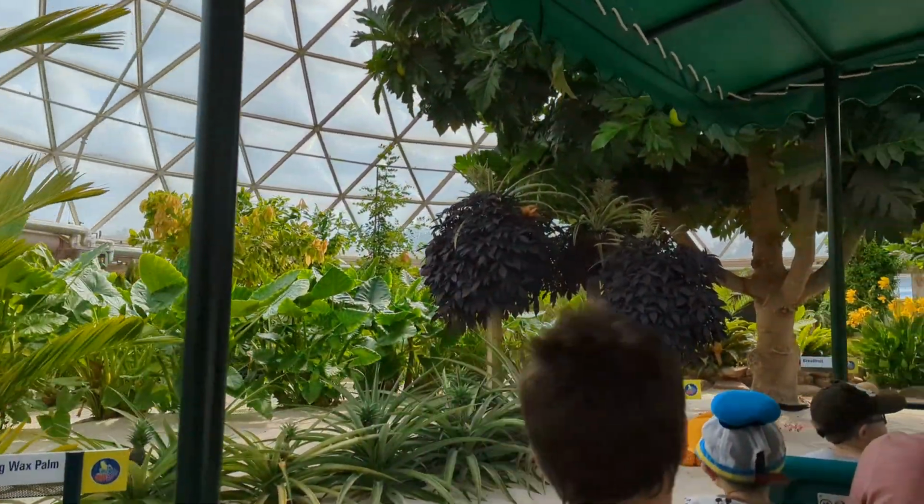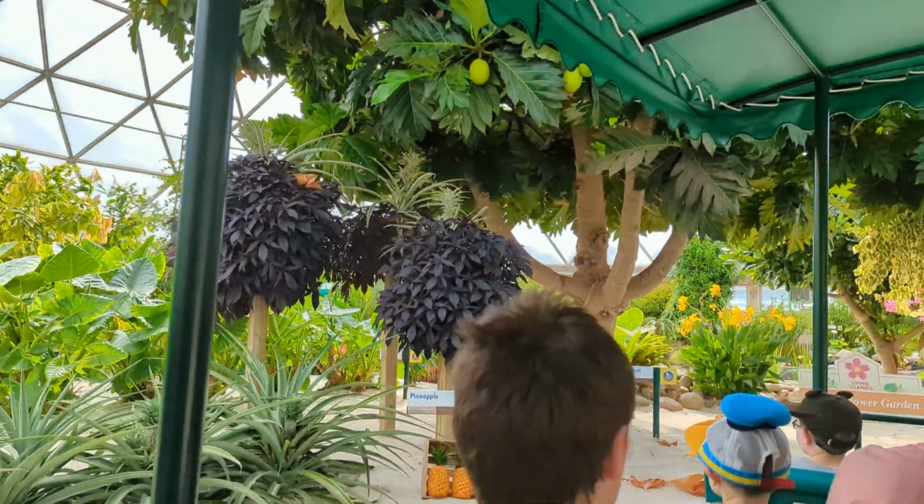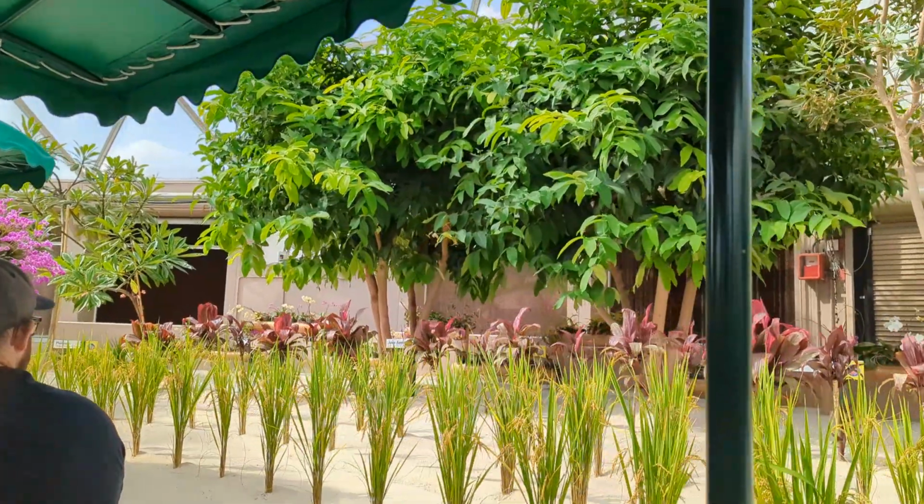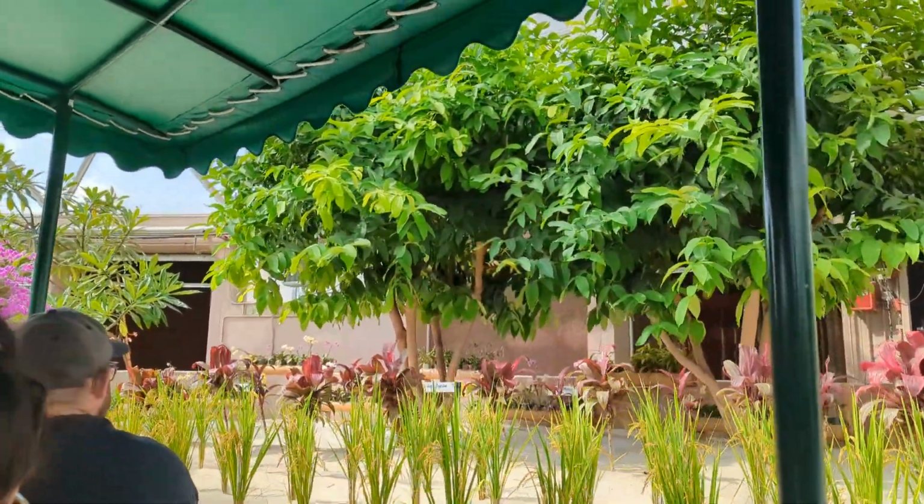The tropics are home to some of the greatest diversity of plants on the planet. Many of these, like papaya, bananas, cacao, coffee, and rice, are well known around the world.